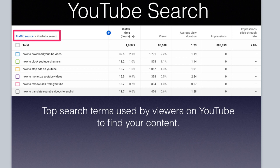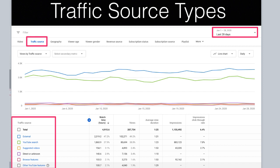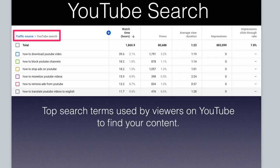If I drill down even more, here's my traffic source type. External, we looked at that, and then YouTube search is the second highest traffic source. If I click on YouTube search, it shows me the videos that are bringing in the most traffic from YouTube search. I've got how to download YouTube video, block YouTube channels, stop ads, monetize, etc. These are the top search terms used by viewers on YouTube to find your content. That means people are actively searching on YouTube for those particular search terms.